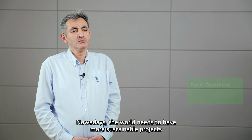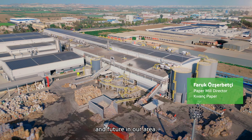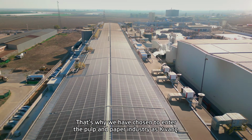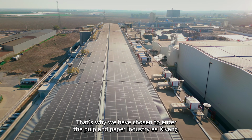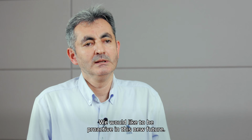Nowadays, the world needs more sustainable projects in the future in our area. That's why we have chosen to enter the pulp and paper industry as Kıvanç. We would like to be proactive in this new future.